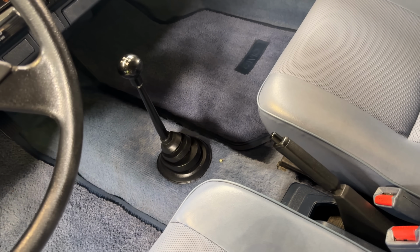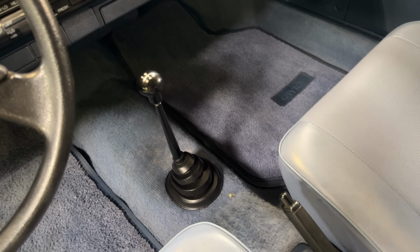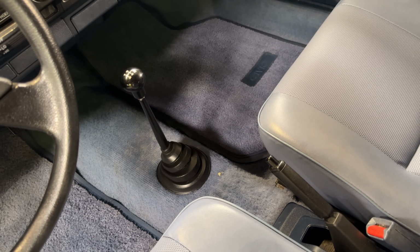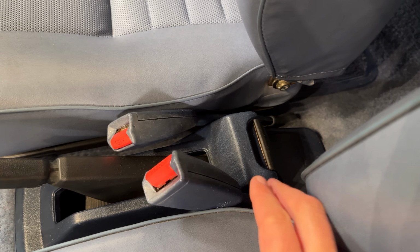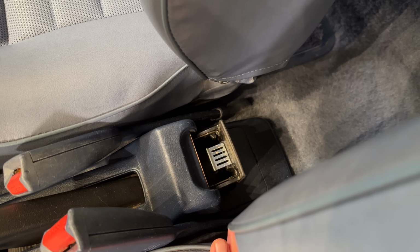There is no form of armrest or cup holder or center console storage in this car. You just had a gear lever sticking out of the floor and a parking brake sticking out of the floor. Although it's worth pointing out that behind the parking brake, you do have a little plastic panel where there is another ashtray, this time for the rear passengers. This car doesn't have a passenger side mirror, so you can see, but it has two ashtrays, front and rear.